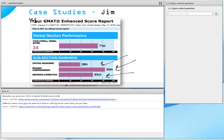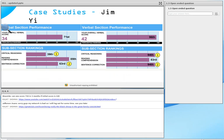He came back to us and said, hey, I have a 700. I have a V34. Help me. We diagnosed his problem. We looked at data on his platform. He wasn't doing pre-thinking. He wasn't following the meaning-based approach to the letter T. Okay. So these are the two areas we identified. We identified the causality.